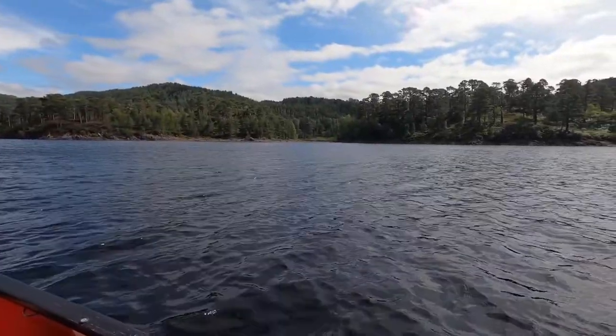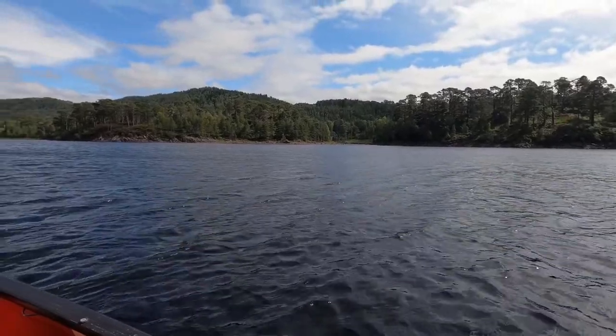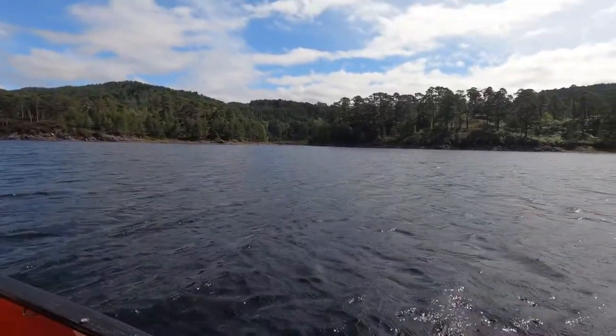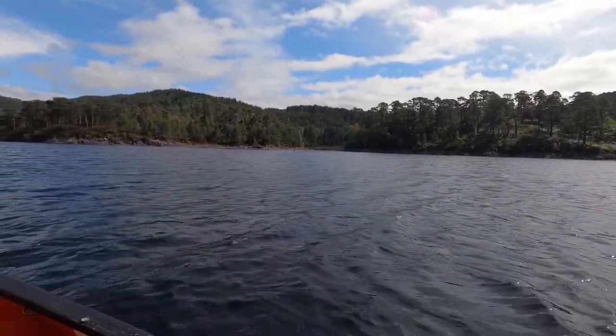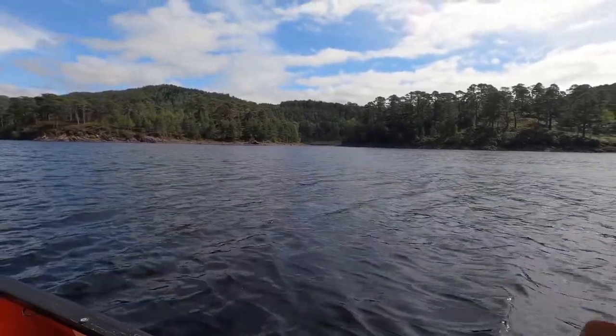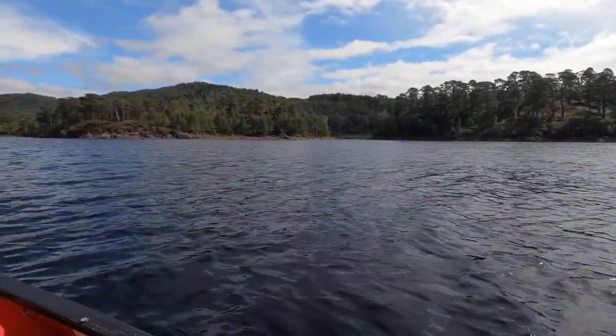So we're still battling a bit of a headwind. We're about 2/3 of the way up Loch Beinn a' Mheadhoin, and just there is an island. So we're going to go around the north side of the island on the way up, and on the way back we'll go around the south side, just to make sure we don't miss anything. Mix it up a little bit.